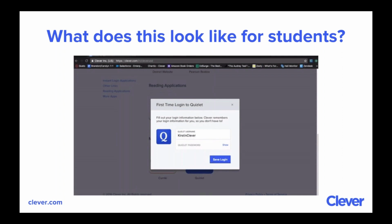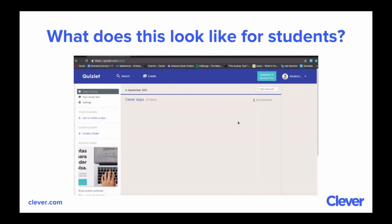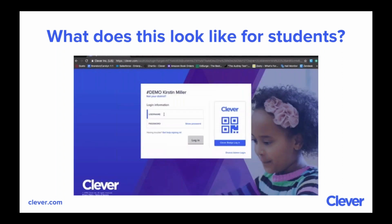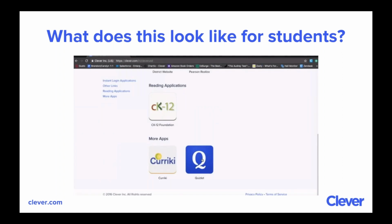You are able to do sort of a combination of those two methods. We'll always try the credentials entered by a user first before we try the ones that were uploaded centrally. But if either of those credentials are accurate and get the student logged in, then they'll be logged in immediately.